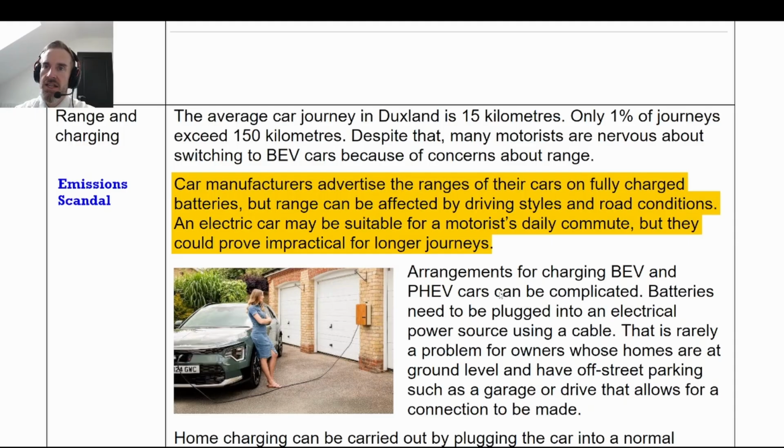Car manufacturers advertise the ranges of their cars on fully charged batteries, but the range can be affected by driving styles and road conditions. An electric car may be suitable for a motorist's daily commute, but could prove impractical for longer journeys.